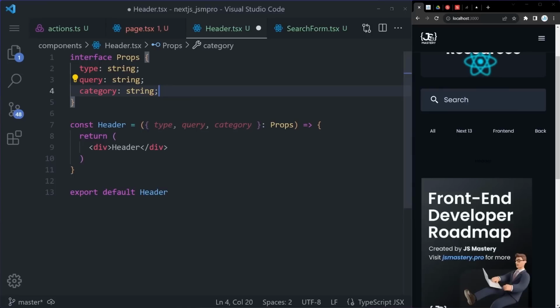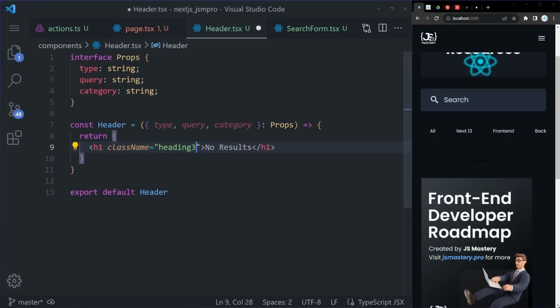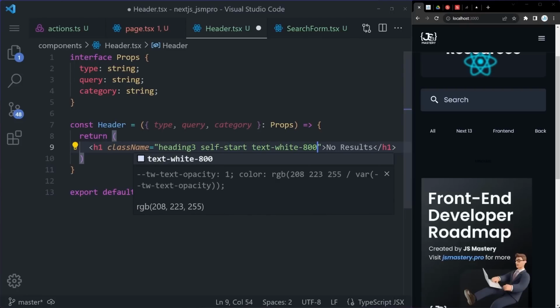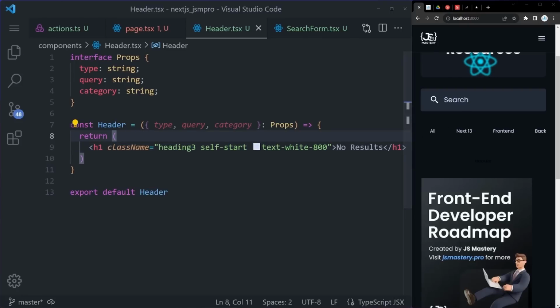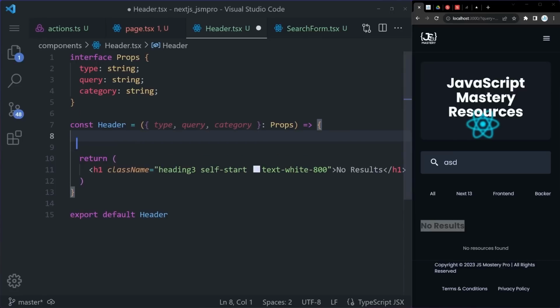And now based on these, we can show different types of headers. So let's first create a base header by saying return h1, and this h1 is going to say no results, and it's going to have a class name equal to heading 3 self start and text-white 800. If I save this and we actually move to no results, you can see that it says no results right here. But now we're going to do different ones.